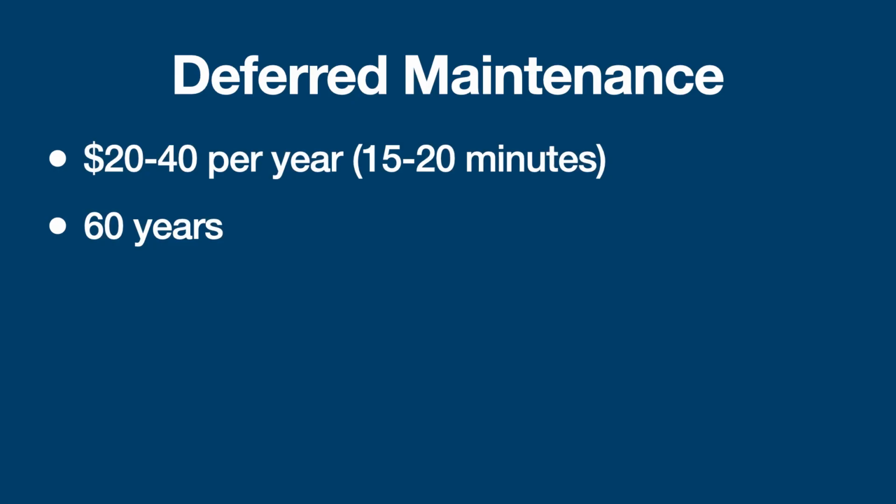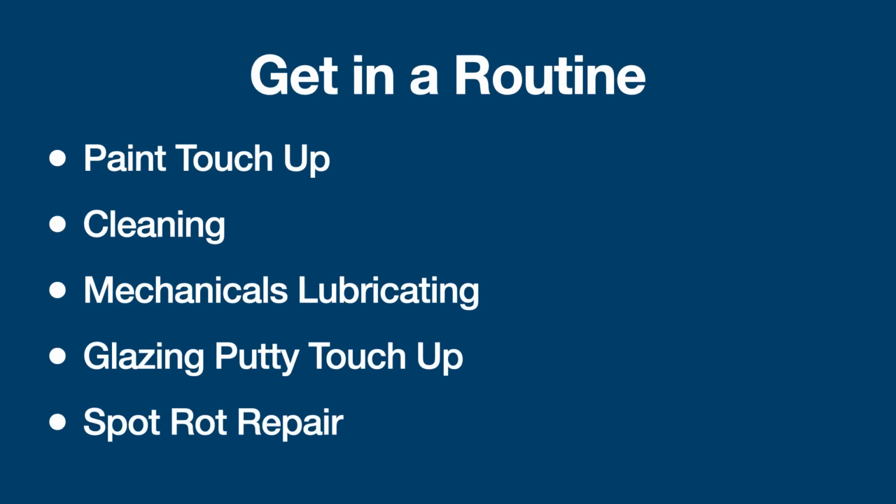So when I talk about maintenance, I'm not talking about you have to go out to your windows once a week. I'm talking about maintenance approximately once or twice a year. And I know that a lot of you have a lot of windows, so when you go out and look at those windows, it's going to take you time. But just get in a routine. Touch up the paint, cleaning, lubricate the mechanicals, glazing, putty touch-up, spot rot repair, whatever it is.